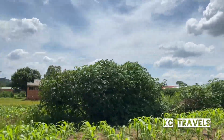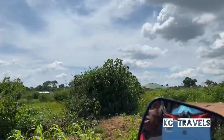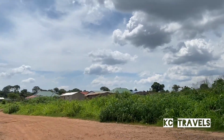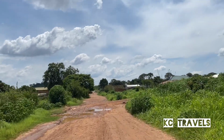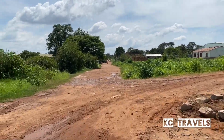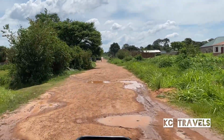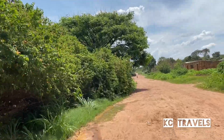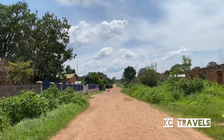And on our left here, it's a bar, I'm told. You can come and have a chill or a drink. So it's literally a bar. On your left, these are plots, from when they were being given out. People are now building and constructing houses. You can see there's little development going on in this area, and I'm not really sure why this place has been deserted, especially since it has one of the biggest mines in the country. I was expecting the roads to at least be done properly. Yeah, I'm not really sure where everything is going wrong.